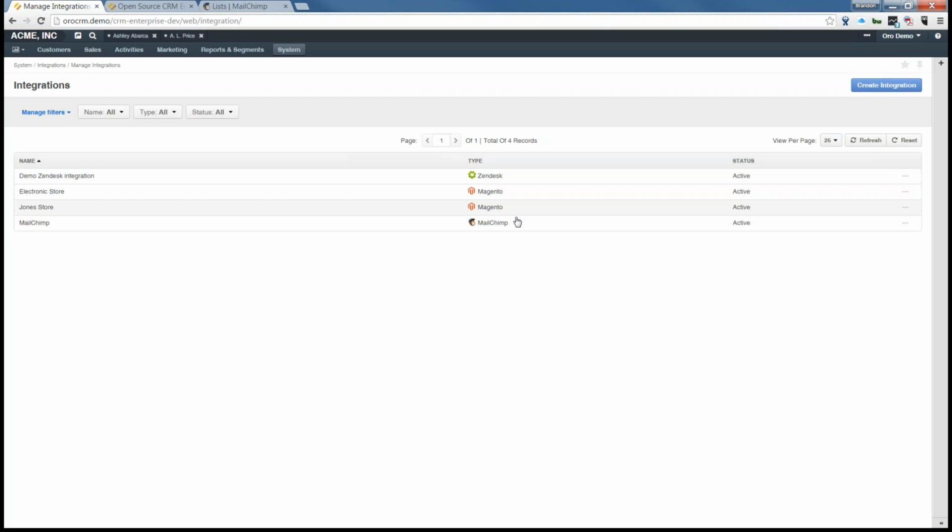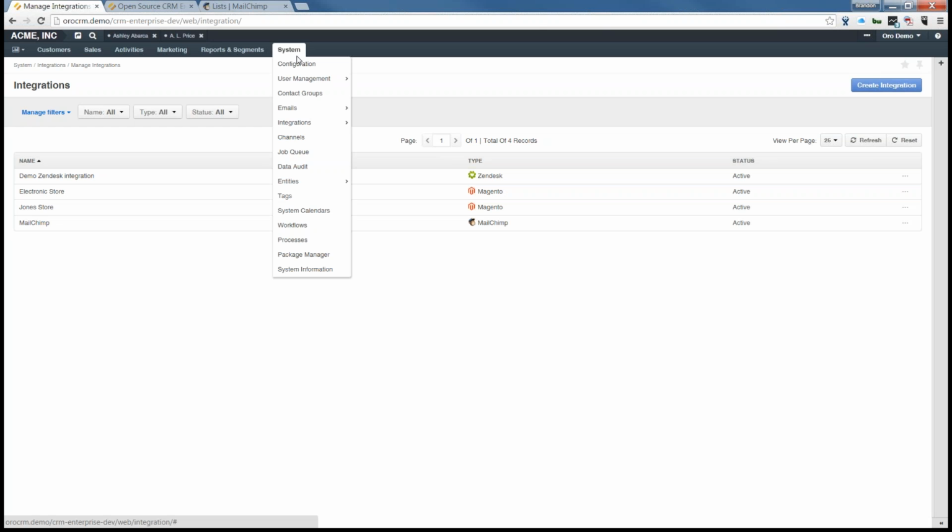So things like Zendesk, things like MailChimp, if those are interesting integration points for you and your business, they can certainly be found in the marketplace, and those extensions are fairly easily added to your instance of oroCRM, and we have a great partner network, as Jari pointed out, that can help you get those configured properly. So, from an integration standpoint today, I've got Zendesk and MailChimp, and I've got 2 different Magento stores, and this will start to give you the sense for what multi-channel or multi-integration in this case will do for you.